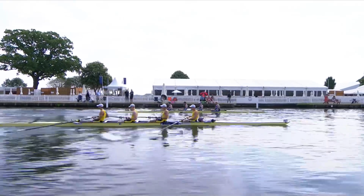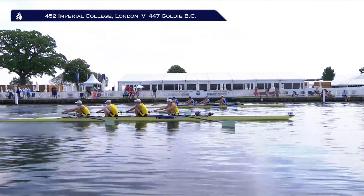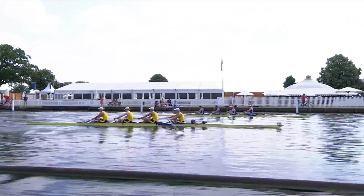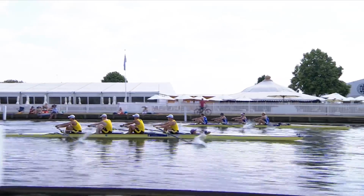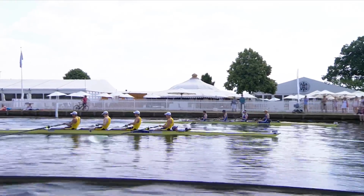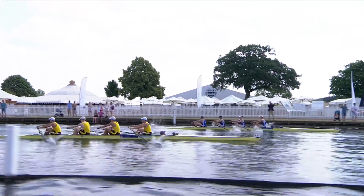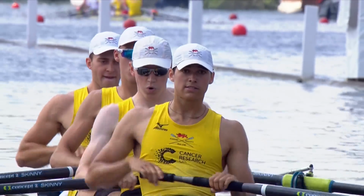A very small lead for Imperial as they come out of the top of Temple Island. Temple Island provides a little bit of protection, and then we pick them up on this catamaran camera running side by side. And Imperial just looking to find a rhythm here. On about 1 minute, the crews tend to just come off the pace slightly, getting something more sustainable for the 6 minutes or so that are ahead.